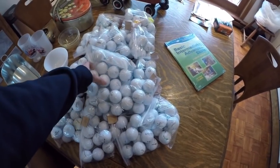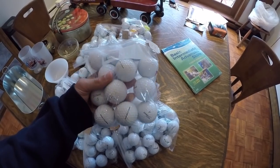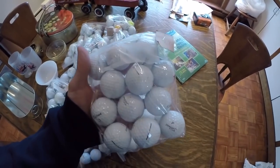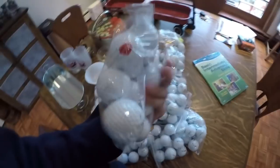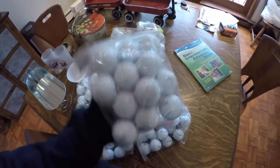When you can pick up 3, 6, 9, 12, let's say there's 8 or 10 golf balls in here for $10 that are Pro V1s, you end up making a decent amount in the grand scheme of things when you do volume. So definitely a huge hit for myself.